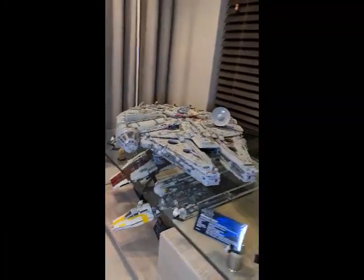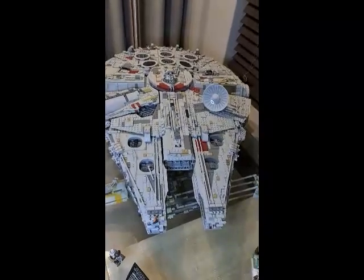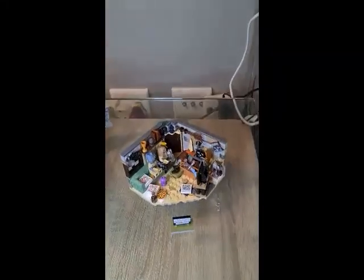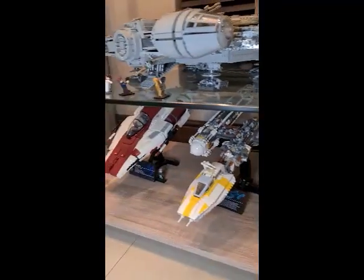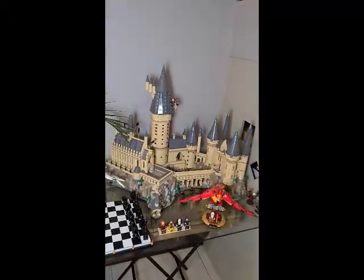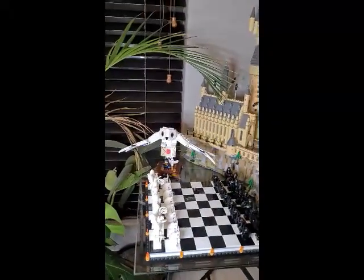Next to those is my pride and joy, which is the Lego Millennium Falcon. At the time it was the biggest set that they produced. They added a nice little Bro Thor from Endgame, and below that we have a Y-Wing and an A-Wing fighter. Moving more into the Lego side of things now, we have the Hogwarts Castle and a couple of Harry Potter sets. We have Fawkes, Hedwig, and the chess set.